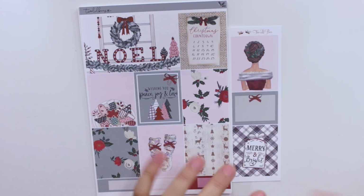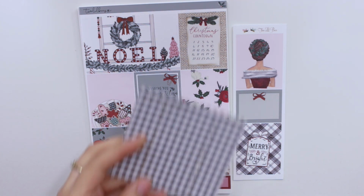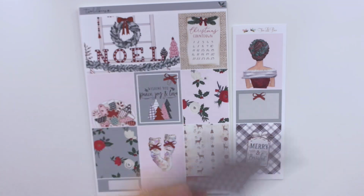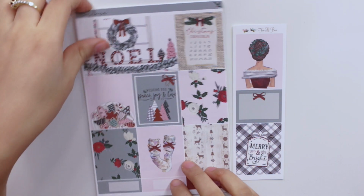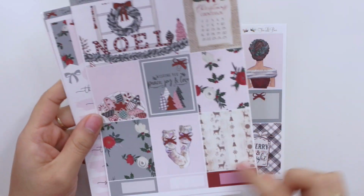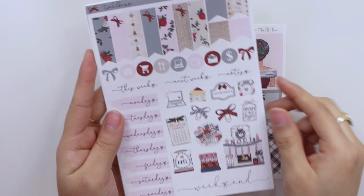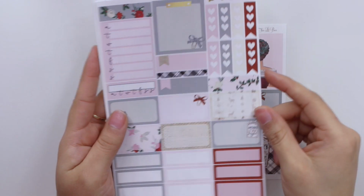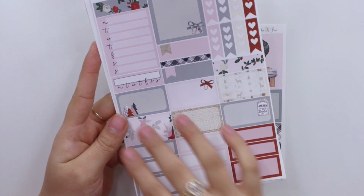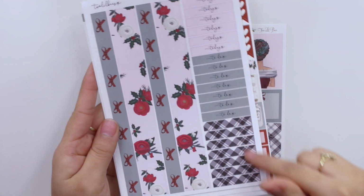I love this, which, if you guys remember, the little headers that I got from Paper Muse Crafts, I can definitely use these with this kit, so I'm super excited for that. These are all the full boxes that we got, some labels at the bottom, flags, date covers, deco, weekend script, sidebar items, more boxes, quarter and half boxes, and then we have some headers.